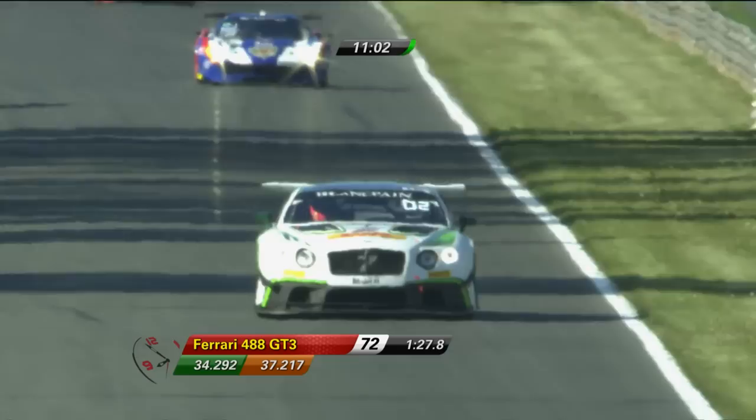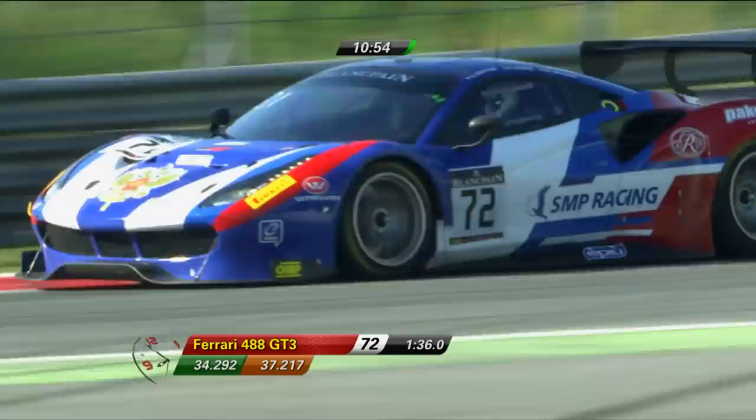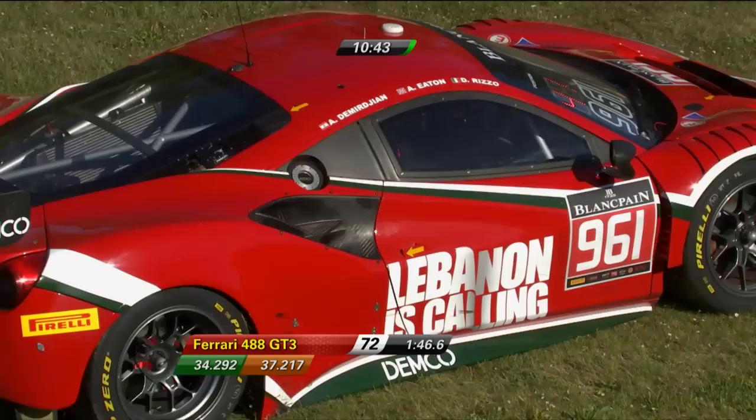And there is the now second placed Bentley, Oliver Jarvis, new to being a Bentley boy this year, but part of the Audi family. And his father, a very quick Formula Ford racer, came back a long, long time at club level. Multiple champion of Snetterton was Carl Jarvis. So into the pit lane goes the quickest car, the Lebanese 961.